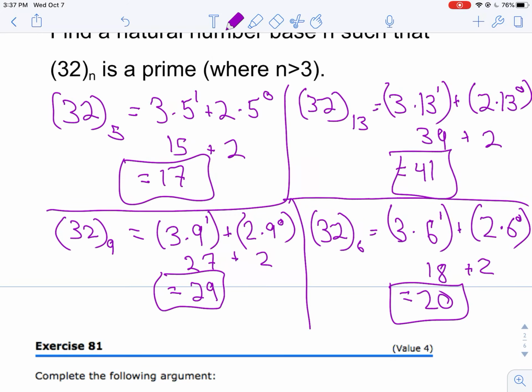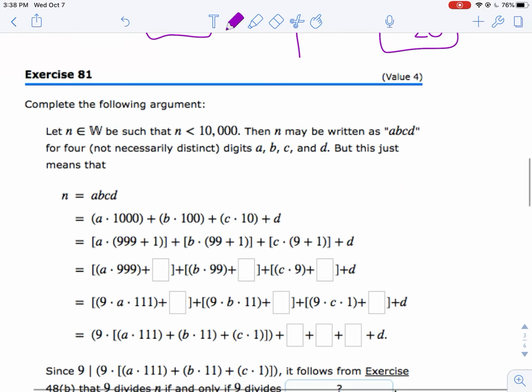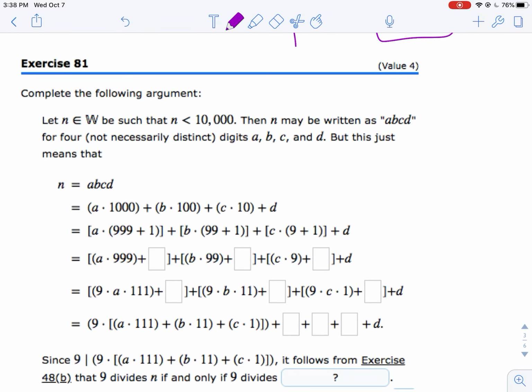As you can see, that comes out to be 20. Okay, now let's move on. So we've explored that little bit of place value theory in these bases and how they relate to primes. Let's take a look here at exercise 81.